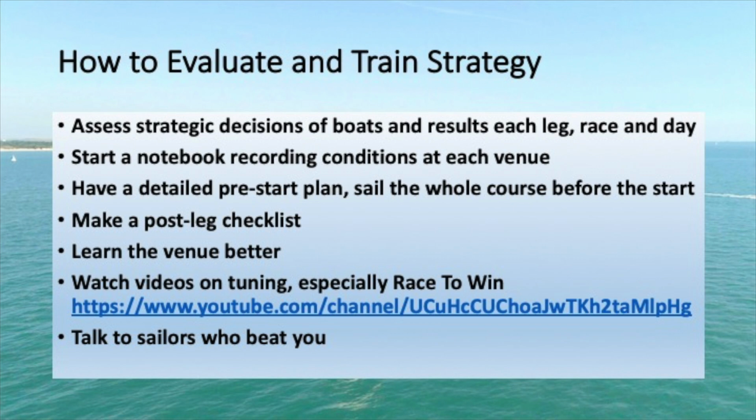And talking to the sailors who beat you is just always the best thing to do. So if someone beats you on a course, especially if they're around the same speed as you, then talk to them, figure out what decision they made, why they made it, and steal their strategies.